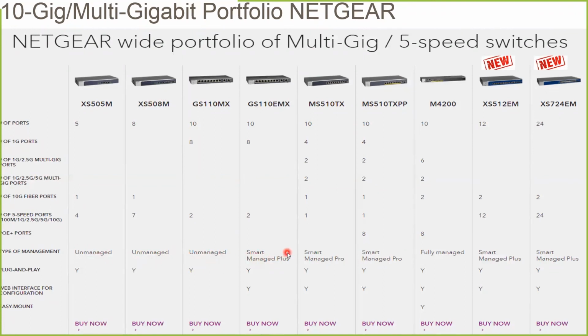And we have the Plus, we also have Pro, and we also have fully managed. So we have all different types of management depending on what you want to do, even basic VLANs, QoS, or advanced features like routing. We do have a product in this 5-speed networking that will support that. And we have multiple combinations of ports. We have 5 ports, all of them 10 gig, multi-gig, and 8 ports, all of them 10 gig, multi-gig.